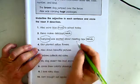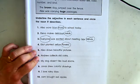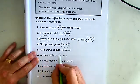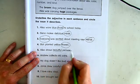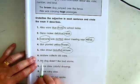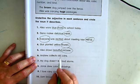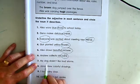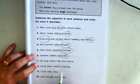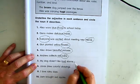Elliot planted yellow flowers. Yellow is our adjective. Flowers is the noun it's describing. Alyssa draws beautiful pictures. Good. Beautiful pictures. Andrew collects old coins. Old coins. My dog doesn't like loud storms. What does it sound like? Yeah, loud. What's loud? The storms.